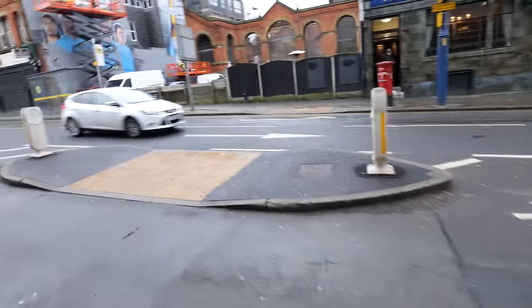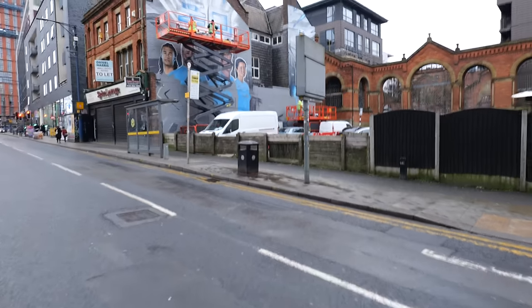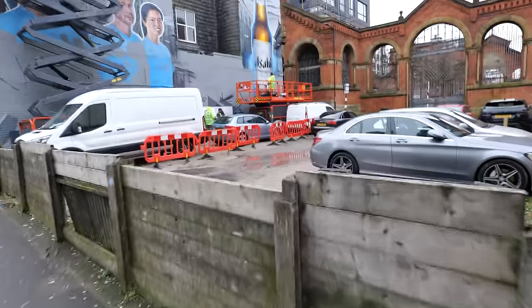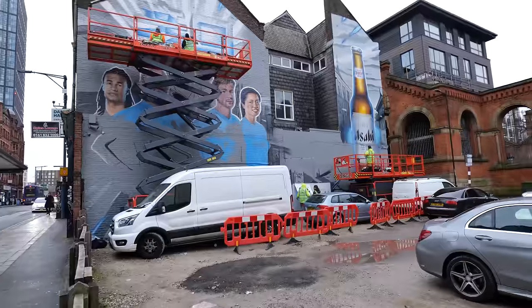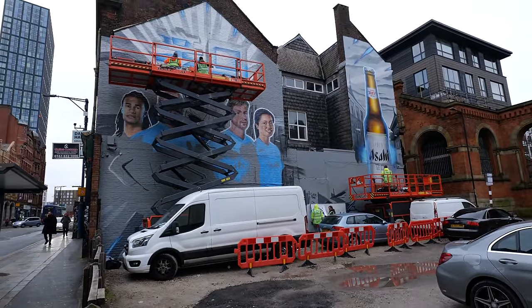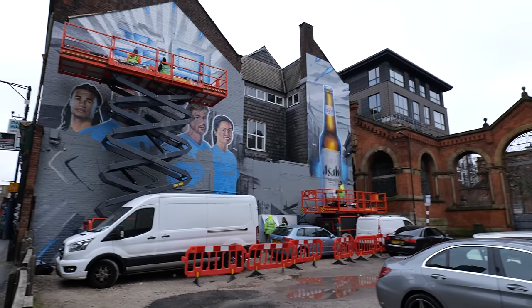Here we go. Let's have a look at the corporate graffiti. How's it doing? That's not real graffiti! That's corporate graffiti! How much are they paying you to do that? That's not graffiti, that's advertising!